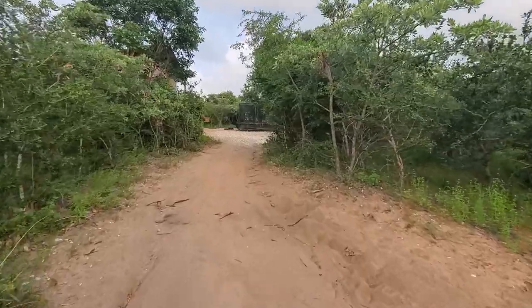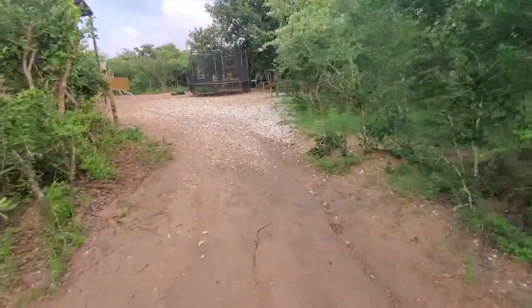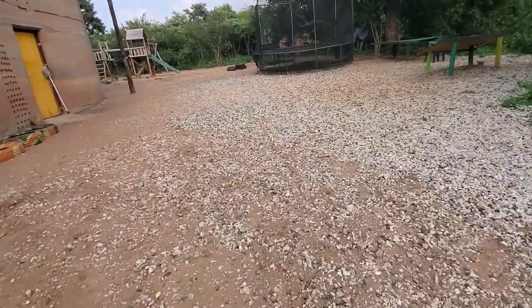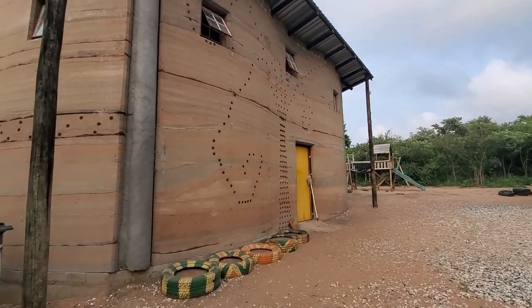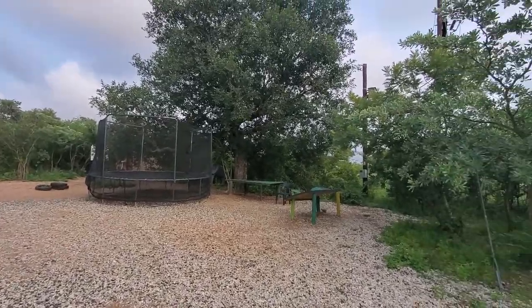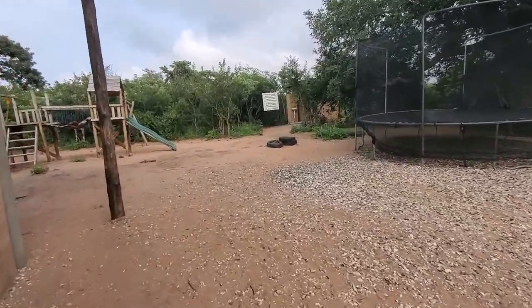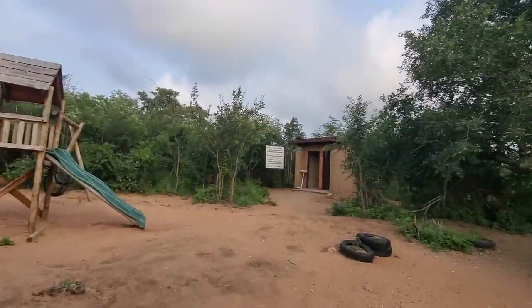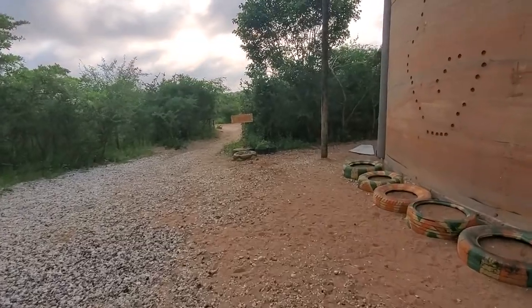Okay, so we're coming up on the library. This is where a lot of the after-school programs and other extracurriculars, even for adults too, happen. They're having a business class here this week. This is the library. So this is where a lot of the activities happen for the kids and adults. It's a big meeting center. You'll see pictures of it on the inside. Trampoline, general meeting area over here. So that's this area. Bathrooms over there. And then we're going to go back into the main camp where we all stay.